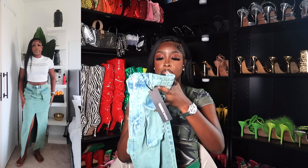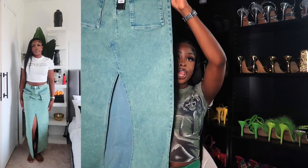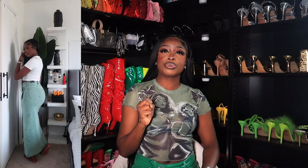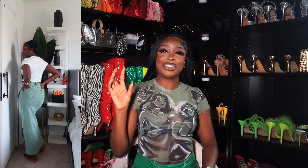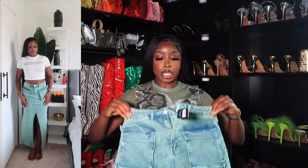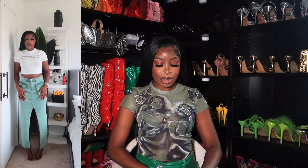So I picked up this long skirt, and it's like a slit skirt. I have never really worn something like this before, but I wanted to try something different. I wanted to try a new look, and I fell in love with these just because of the color. It's more of an acid green, lime wash green, stale green denim jean skirt, maxi skirt. So it is what it is. And I got this in a size small. These do stretch, which thank God, because if they didn't stretch, I would be so pissed, because I got it in a small.